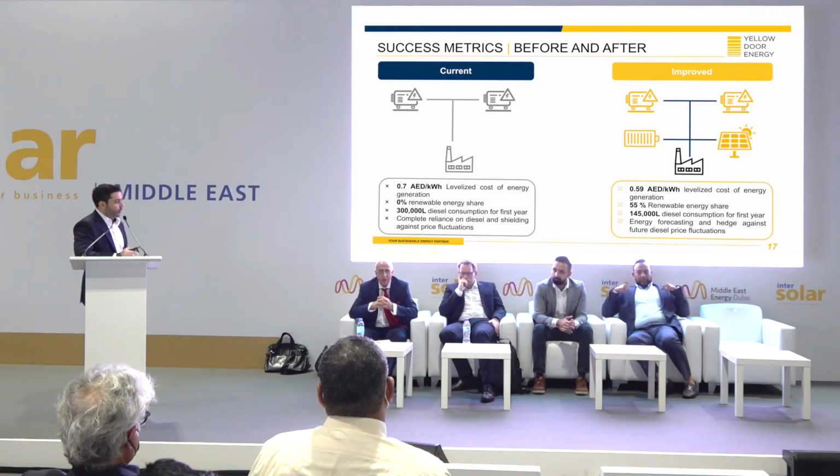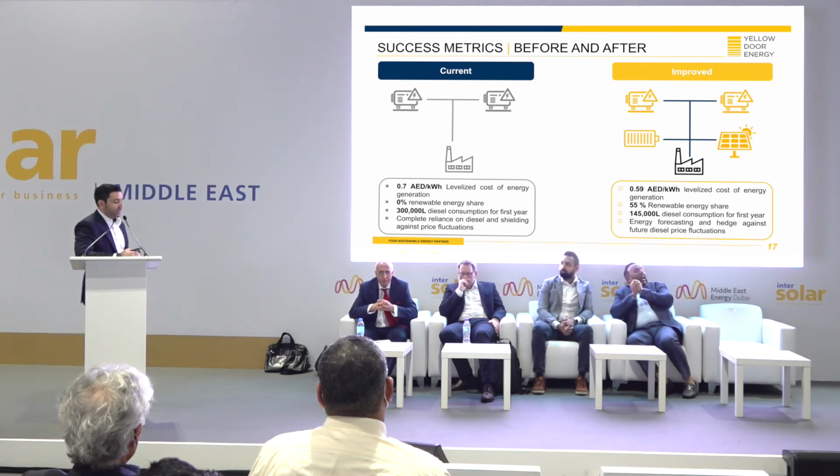So what we offered him is a 0.59 AED per kilowatt hour levelized cost of energy. That's a 16% saving on his current tariff, with a 55% renewable energy share. This will mean that the consumption of diesel will go from 300,000 liters to only 145,000 liters. And now he can forecast his cost of energy for the next 20 years and he can hedge against future diesel fluctuations. So he's relying less on diesel, meaning that he's less exposed to increases in diesel prices.